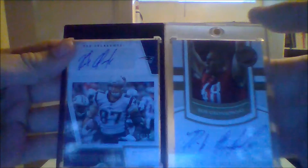Two of my biggest purchases are these two Gronks for my collection. One is an on-card auto from when he was in college, and the other one is an autograph out of 25 from Score Inscriptions. And the last card for today's video will be one of my favorites, a really nice Sony Michel booklet with a very nice tricolor patch and a beautiful autograph.